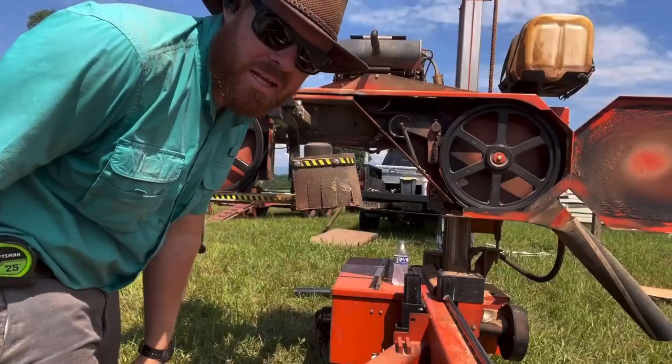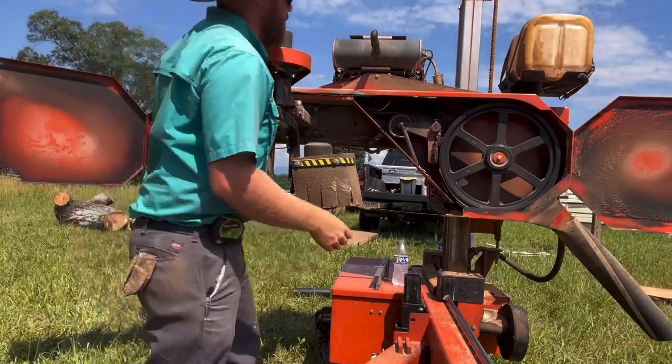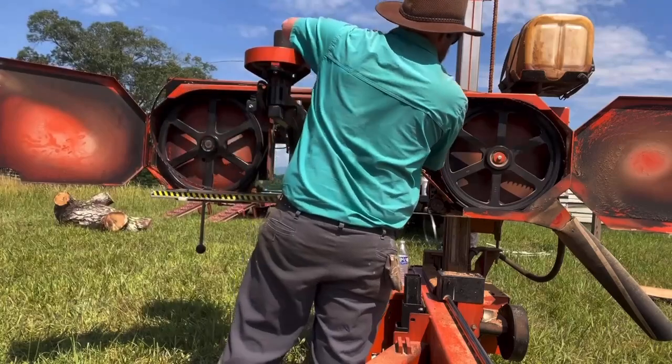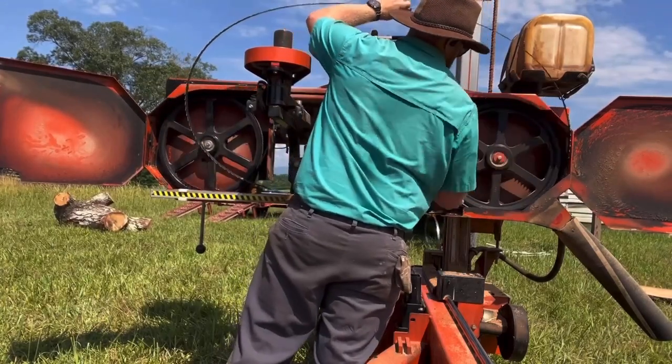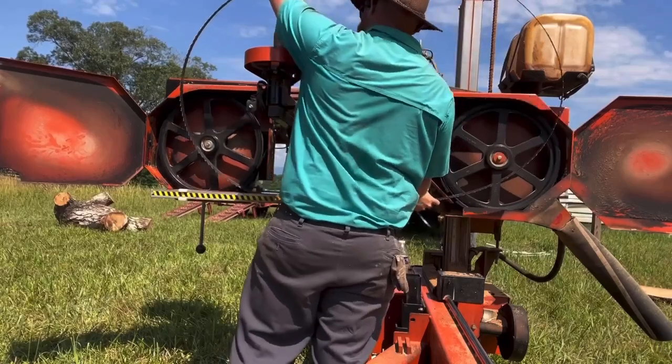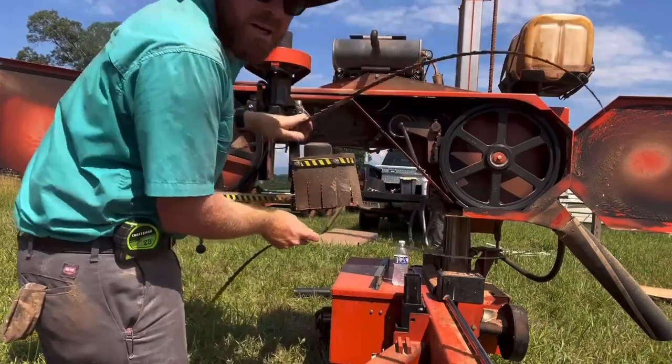First blade change of the day. It is 10:45. We try not to run these blades no more than about 3 hours. But this has only been ran about an hour and a half. But it was also ran some yesterday.